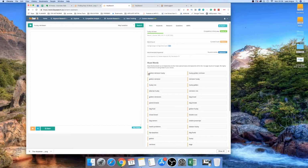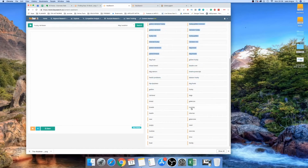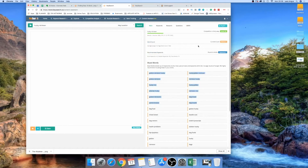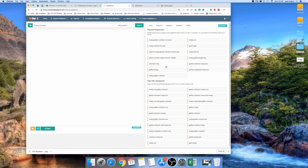Then it tells me the must words that I must include, that basically Google is recognizing and placing in top 10 results. So all the top 10 have these words included in their articles. This helps you make sure your content's right. And then it shows you the searches and the keyword score. And then you've also got keywords related to this, top URL keywords that they're using, so the ones that are giving them the most traffic. This is quite interesting again, because you could use that inside of your content.